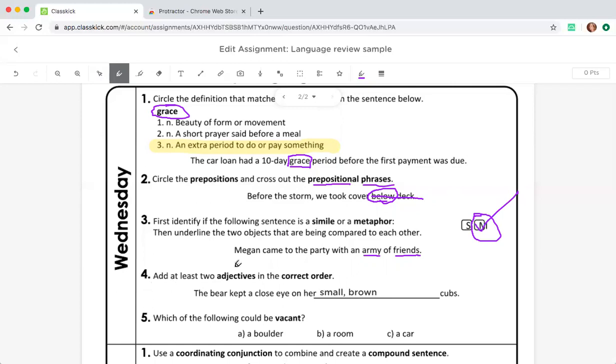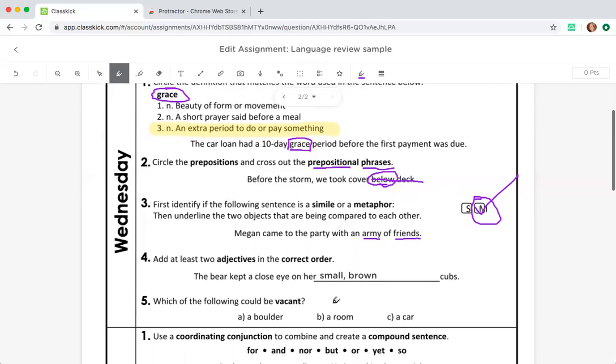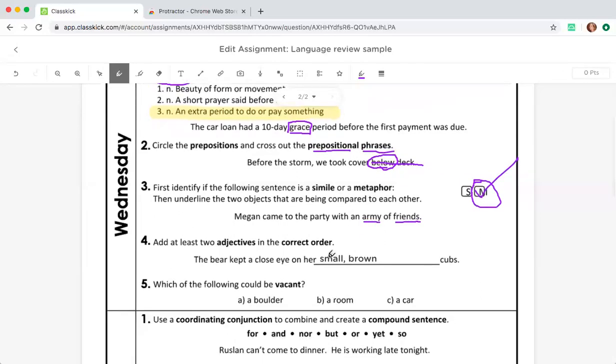Add at least 2 adjectives for number 4 in the correct order. So you put 2 describing words, that's what adjectives are, here on the line that would describe the cubs of the mama bear: small and brown, okay? Young and cute. There's lots of different options for what you could put for the adjectives. Putting them in the correct order, put them in the order where it sounds right to you, and more than likely they're going to be in the correct order.